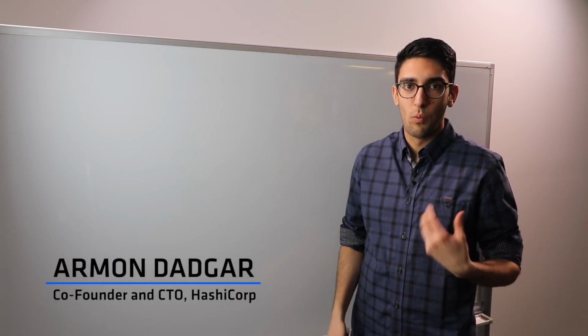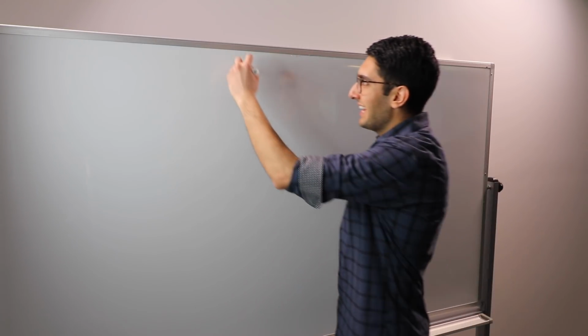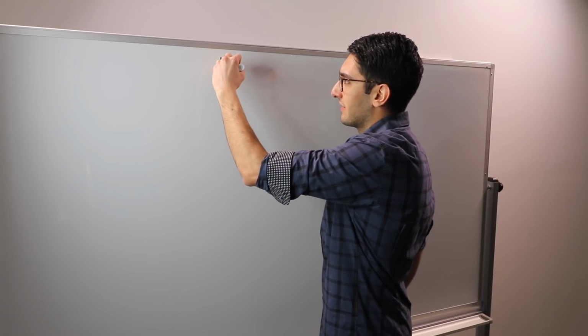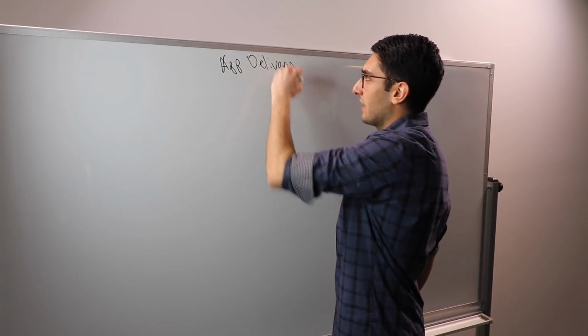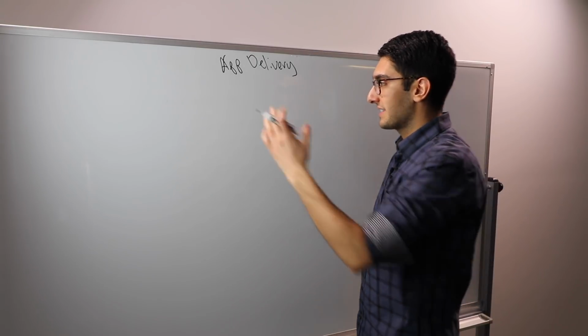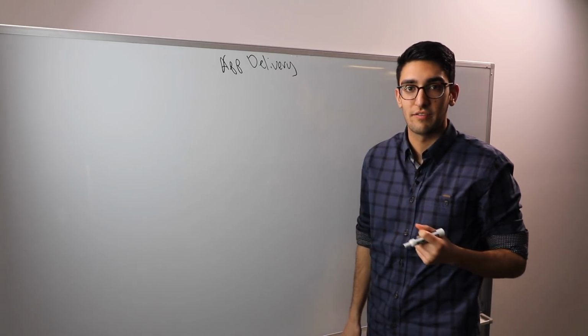So when we talk about what our mission is at HashiCorp, what we're really always talking about is the full process of delivering an application. And what we mean by that is from the time we write our last line of code to the entire journey of taking that source code and delivering it into a production environment.